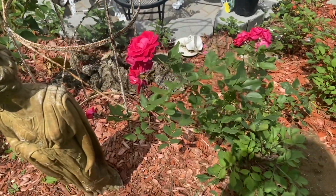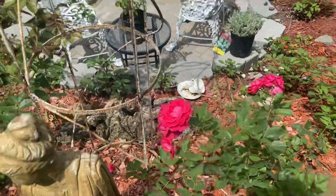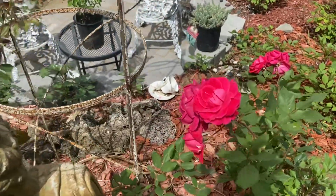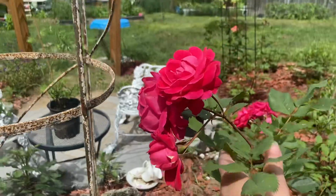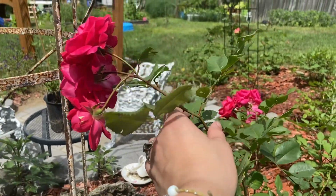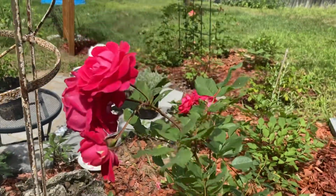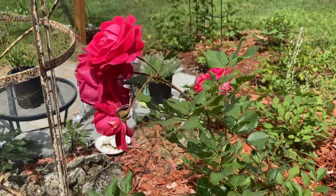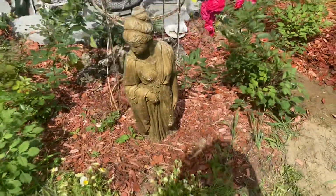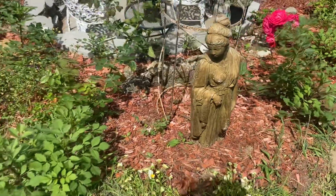More climbers. Another transplant that I can't remember. I have a garden diagram, a map of sorts, and while I kept track that this is a climber and very much knew I wanted to add it to the pillar back here, I don't know what it's called. I can't remember. We have Flora, Roman goddess of gardens and flowers, a great spot for her.